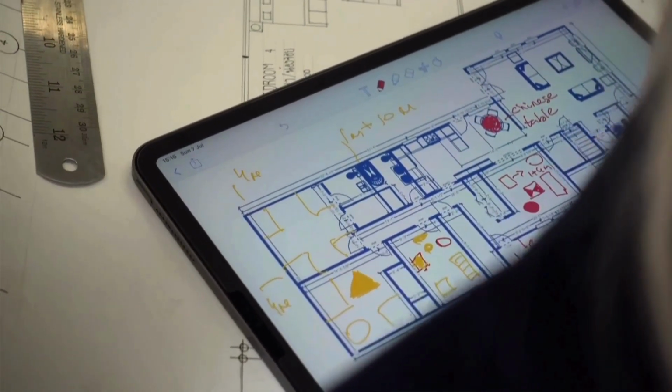You want to choose a consistent color palette.